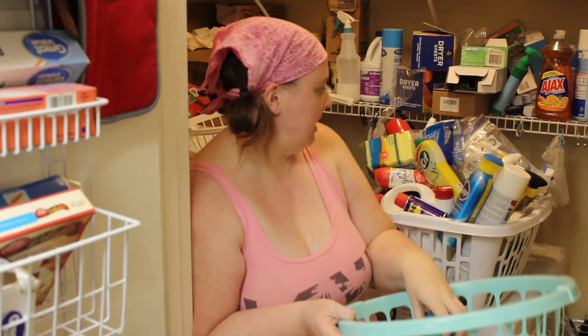So I guess in this basket, I'm gonna put things that made it into this basket that are supposed to stay in the laundry room. So this is laundry related stuff. So that's like my dryer ball. Well, okay, that's all that I can see off the top. There might be more stuff, there might not.